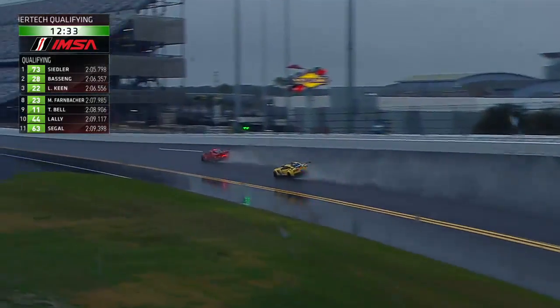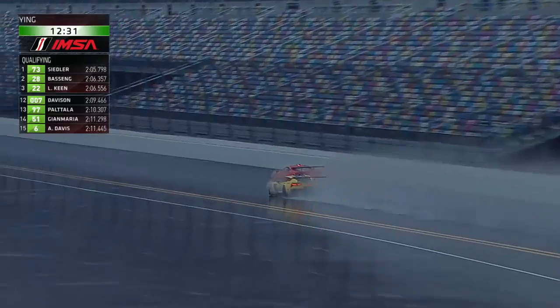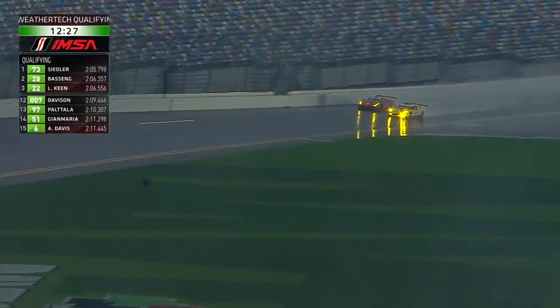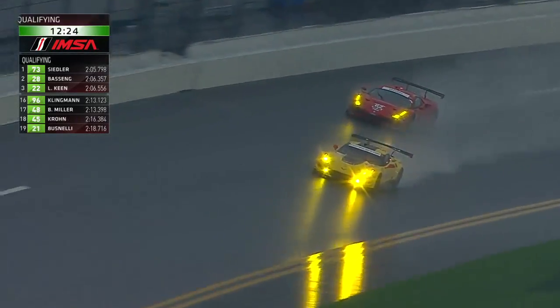A couple of cars coming around the banking now. Risi Ferrari, and hot on its heels, I fancy, is one of the Corvettes, making a move there to the inside as we come toward the tri-oval.